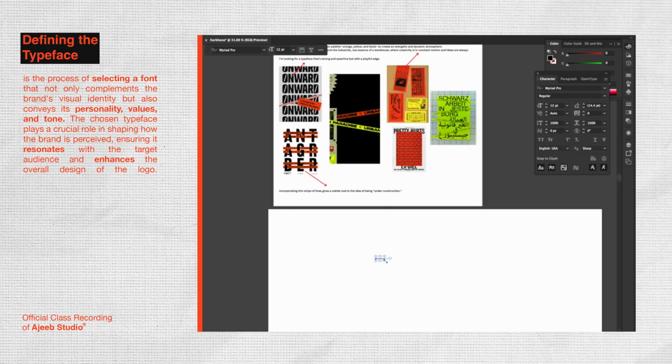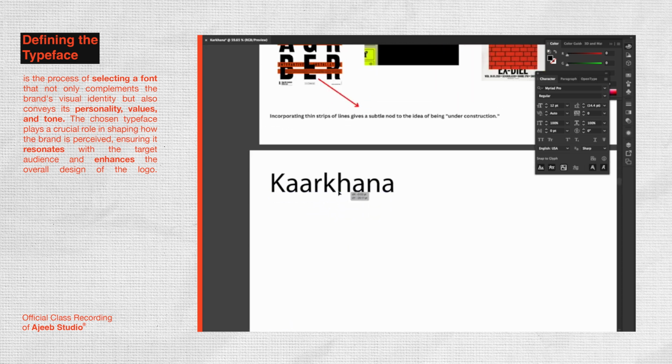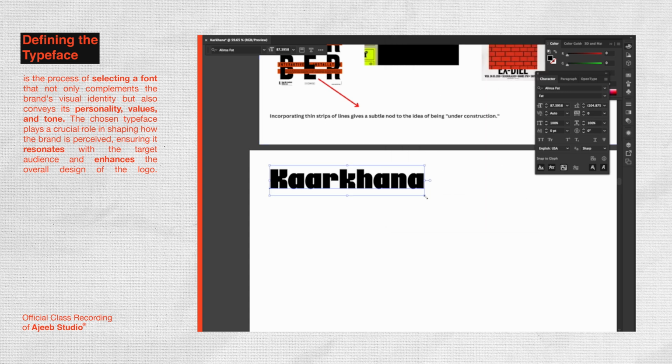So once I know what the mood board is looking like and what specific visuals will help me create this brand identity, I move on to the typography. So let's start off with typography, which needs to be bold and very like funnish. Funnish, what a word. Okay, so we'll go with KAARKHANA and let's see the fonts that I have.